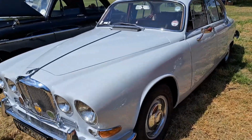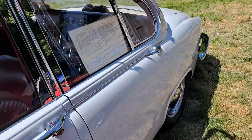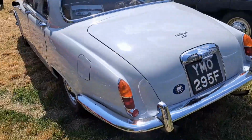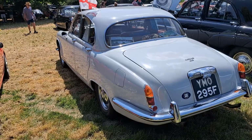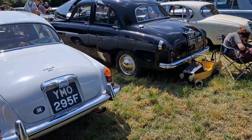1967 Jaguar 420, which was based on the S-Type with a 4.2 engine and a different front end. These are much more affordable cars than a Mark II. I personally think these look better. It's all subjective, of course, but I do like that. The Daimler version of this that we saw a little bit earlier is somewhere nearby. That I preferred even more, but then I would do, wouldn't I?